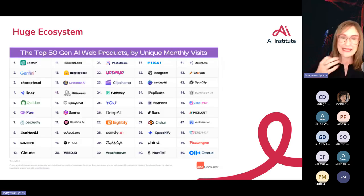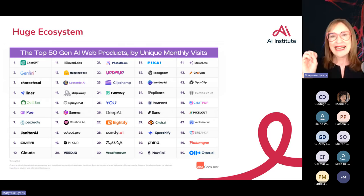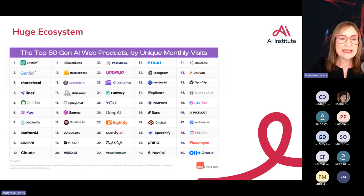So back to the ecosystem. Don't be put off when you see these kinds of graphics being shared on LinkedIn and X and Twitter and other places like that. This is an image that came out last week. Andreessen Horowitz, which is one of the big VC firms in the States, it's their top 50 of the AI tools. So as you can see, there's a lot of tools on there.